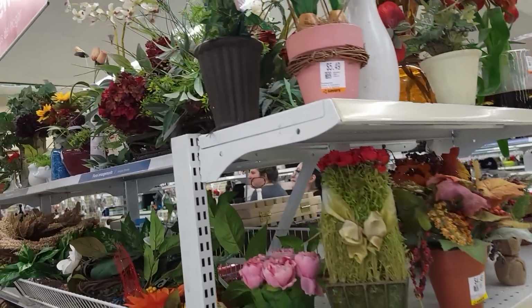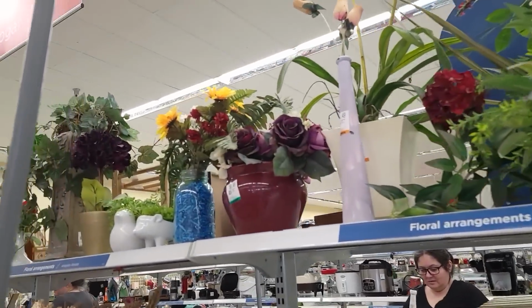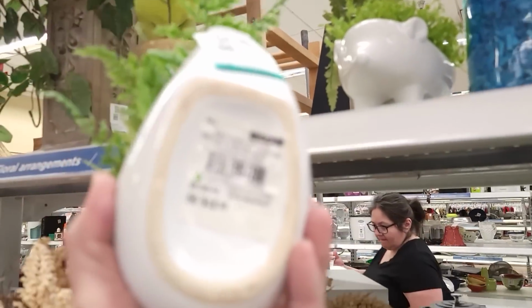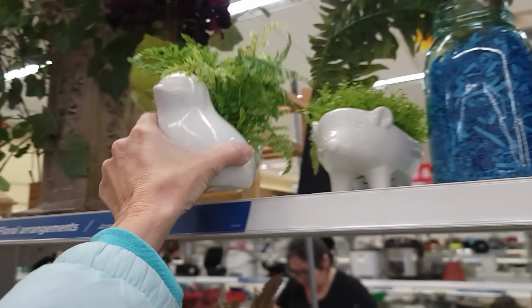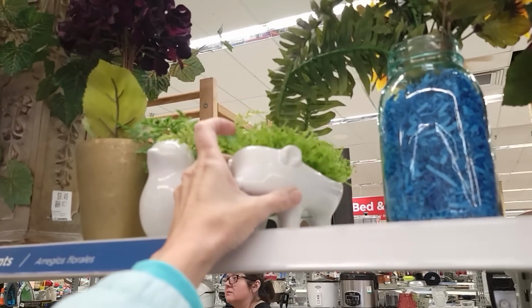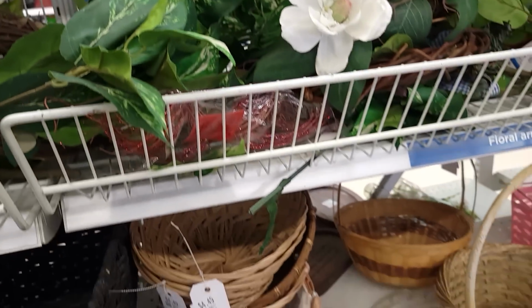They have a lot of fake plants and flowers here. I'm a little bit drawn over here. They look like something you'd buy at IKEA. Ashland. $4.49. That's not bad. That's not bad. Is it? Oh, he's supposed to be like a hedgehog. Is it my $20 profit margin? I don't think it is. I think we're going to be good and we're going to leave those.